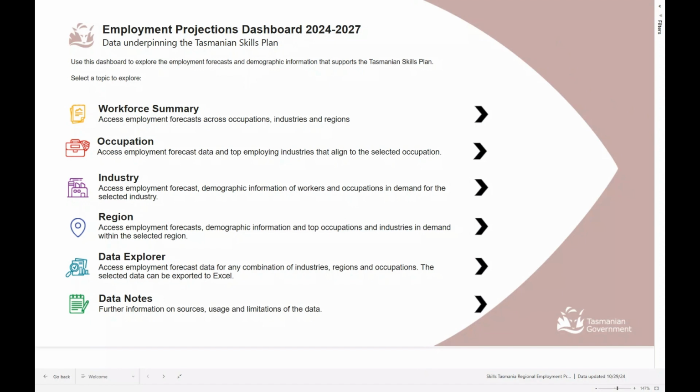The report provides employment data for 2024 and a three-year forecast to 2027, estimating the number of new workers needed to support economic growth and to replace those leaving occupations due to retirement or career changes. The forecasts use economic modeling by Victoria University. You can use the tool to view forecasts in summary or by detailed occupation, industry, or region.